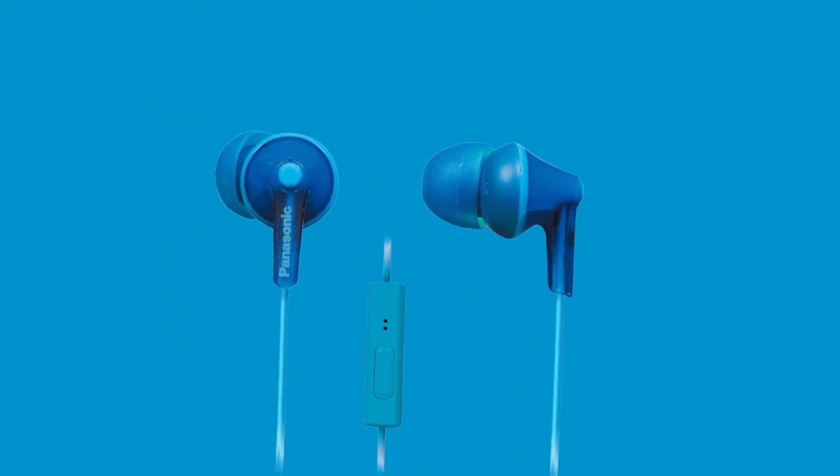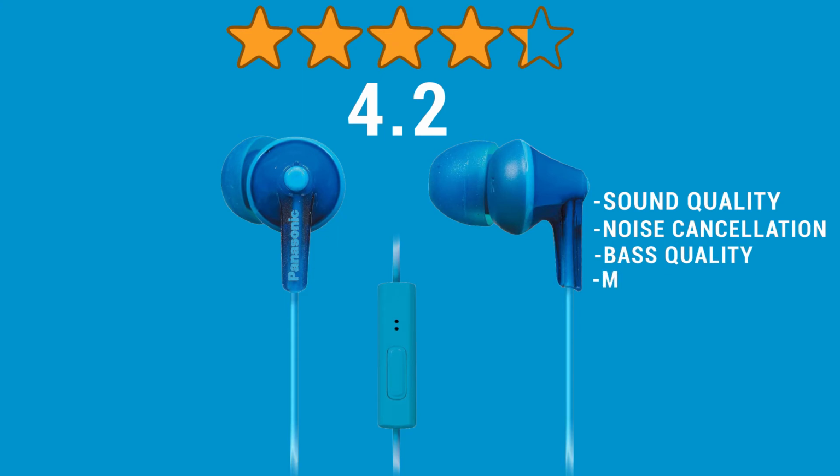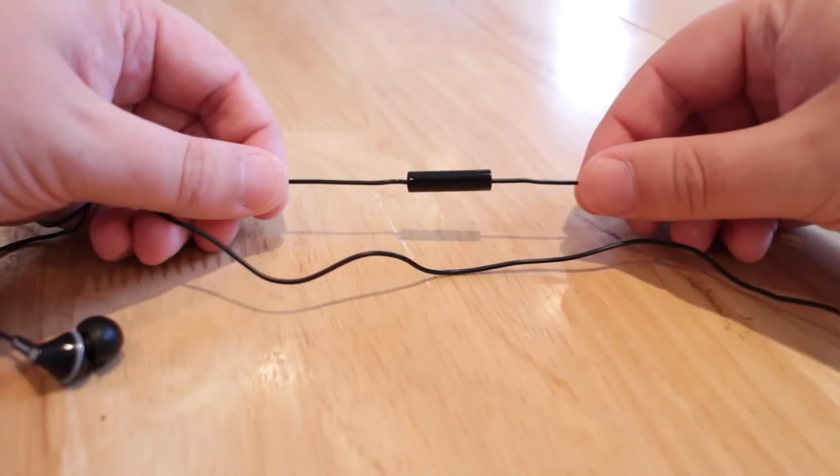Our observation is suggesting that the product has received 4.2 stars out of 5 stars among 70,823 reviews, which is a high score. The product received good reviews for its sound quality, noise cancellation function, bass quality, moisture working, and its usability for working out. The product has earned some great comments from the users for its sound, style, and colors. Here are some real user comments.